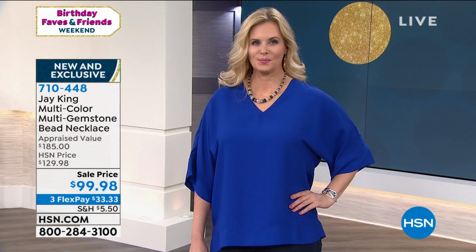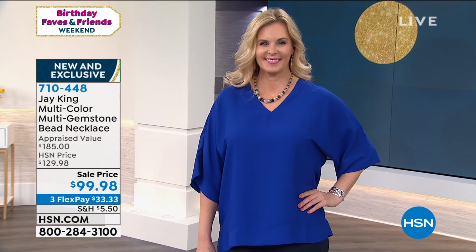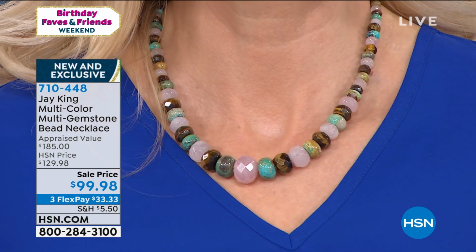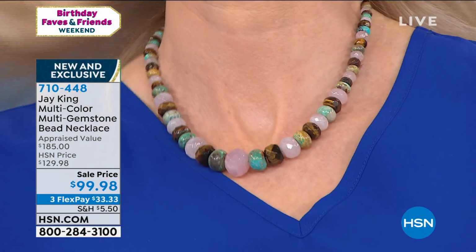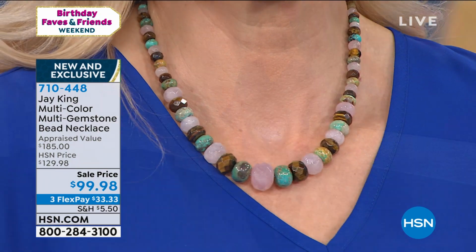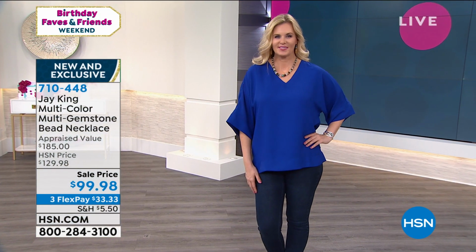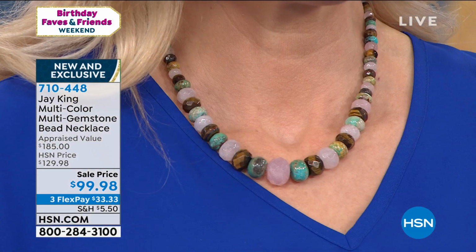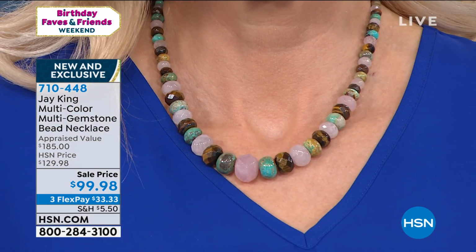Colette is joining me, and you can see how gorgeous all the jewelry pieces look with her incredible DG2 outfit, which is just a couple hours away. But Jay, take us through this beautiful piece. I love the size of the beads. I love that they're faceted. It's graduated, but yet this is so unexpected, the gemstone color combination.